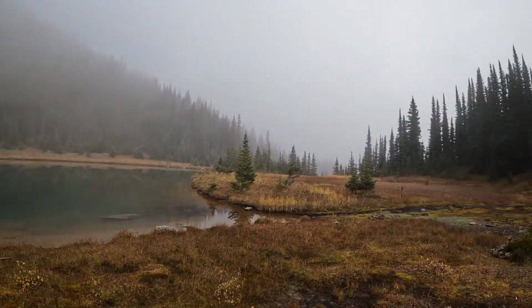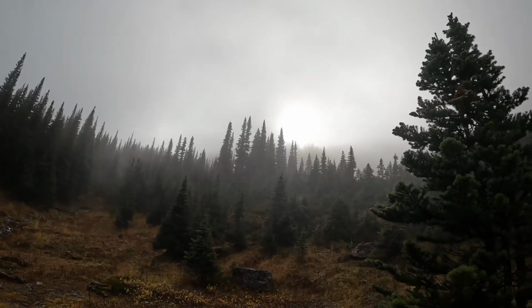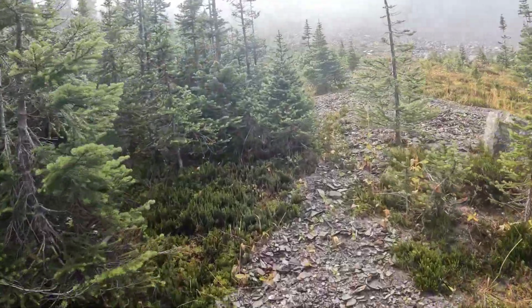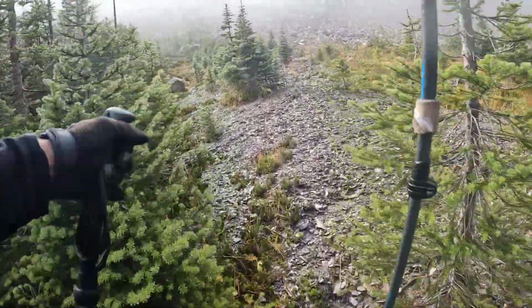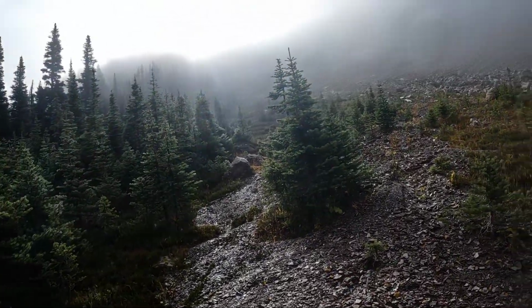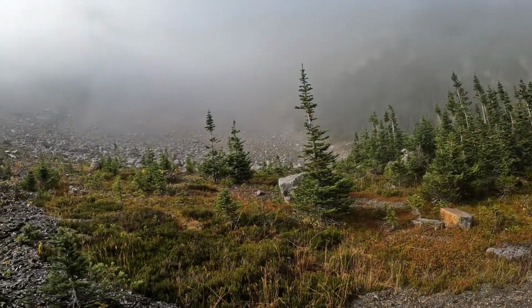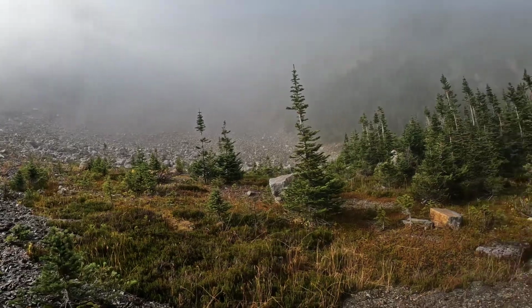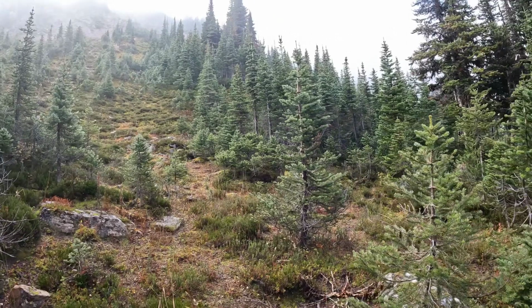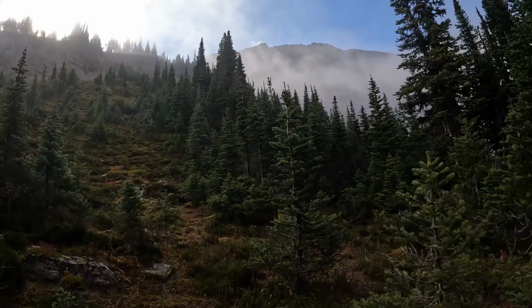Hoping for that sun to push this fog away. It is trying to poke through. We'll head up the ridge and see what happens. So this is what it looks like at the base of ZigZag Ridge. Woo! Now we're starting to see it. Look at those rays. Gorgeous.